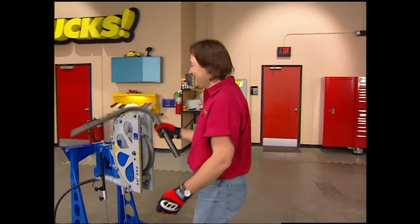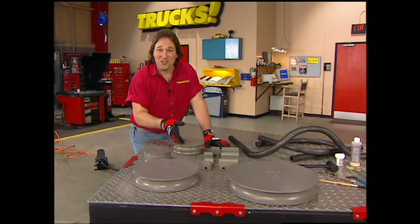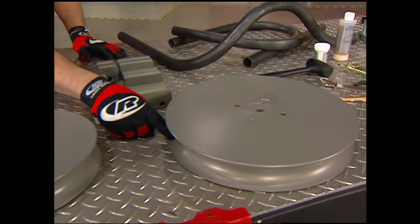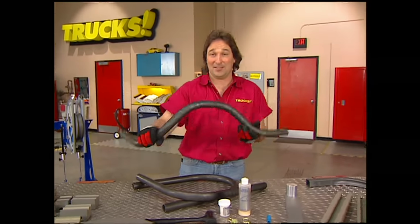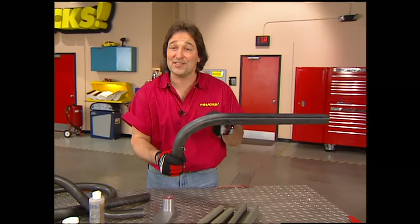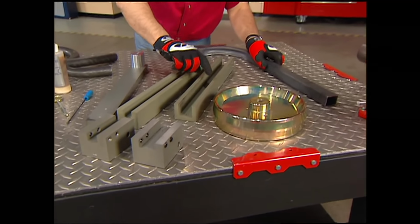All right. Of course, you have some options with the Tube Shark. You can get dies and shoes to bend round tubing anywhere from 1/2 inch all the way up to 2 inches in diameter. But it just doesn't do round tubing. Like I said before, it also does square tubing. As you probably know, this stuff does not like to bend. So the dies and shoes look a little different for that.